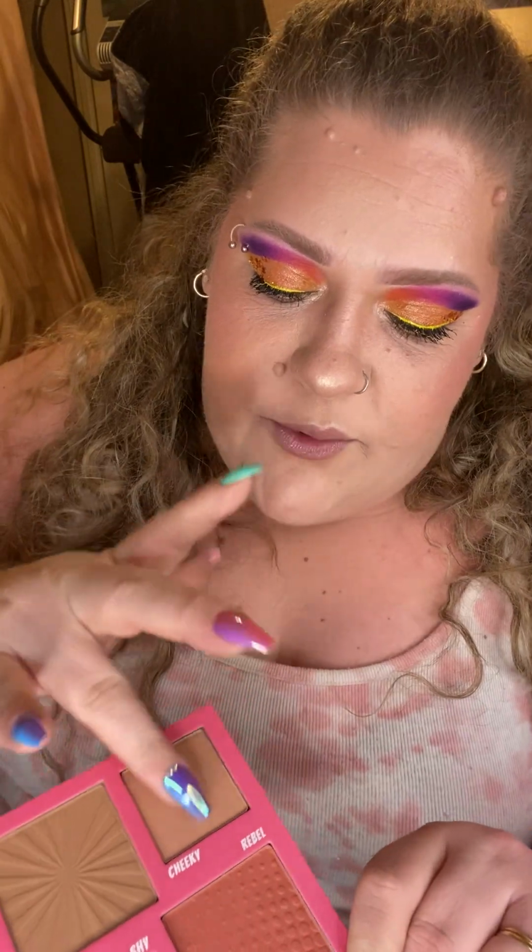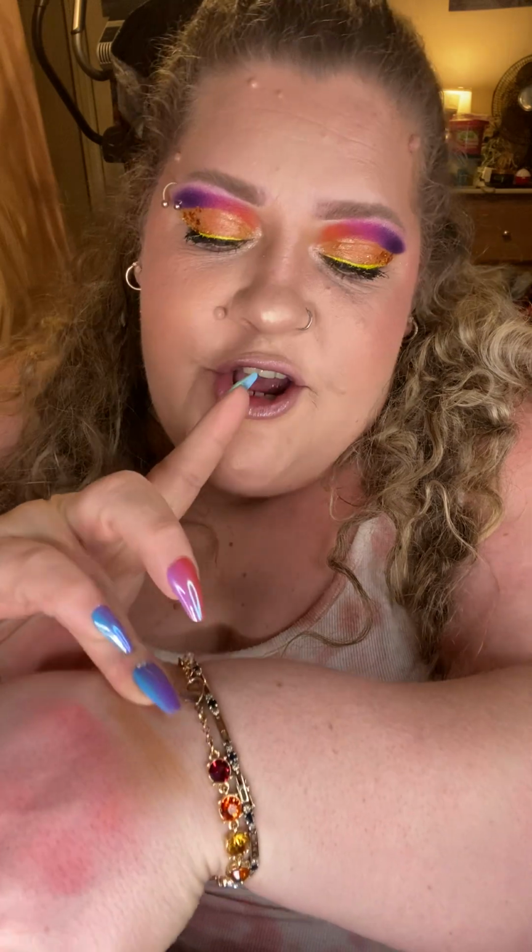And then you have this one, which is a little bit warmer, but it's also a shimmer finish. So this one kind of goes on and leaves a little bit of a luminous kind of glow to the skin. So you can go on with the matte one first and then top it with the more shimmery finish one, and it looks phenomenal.